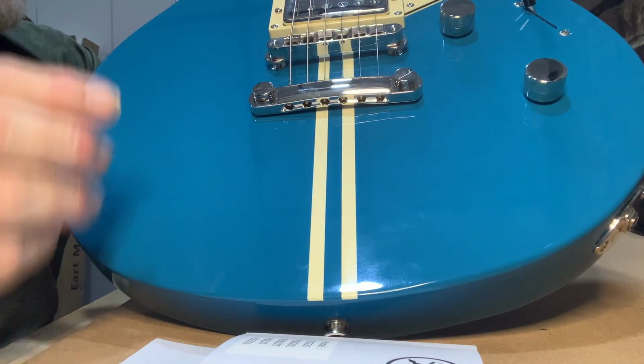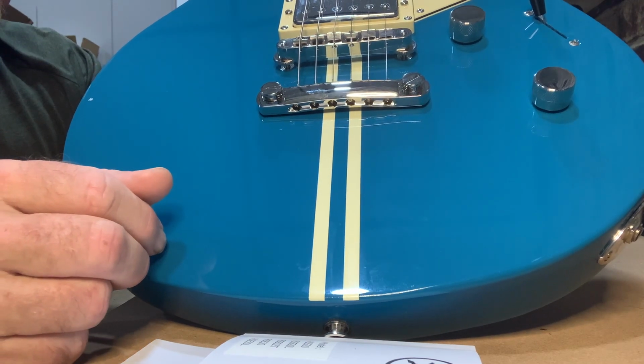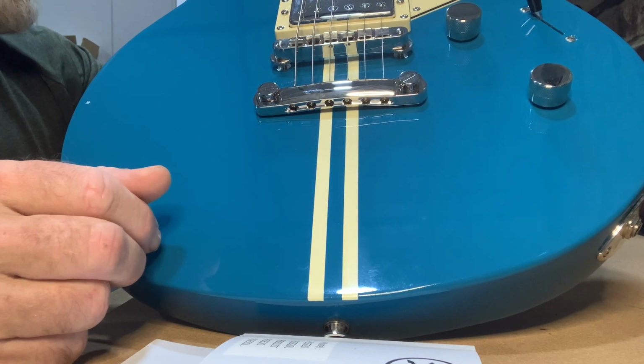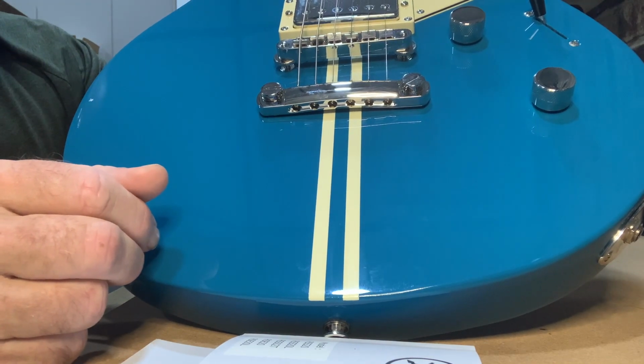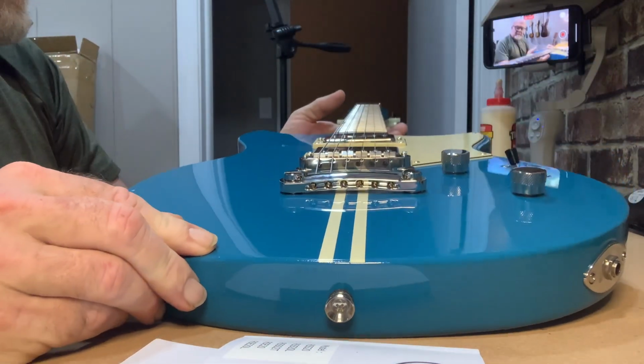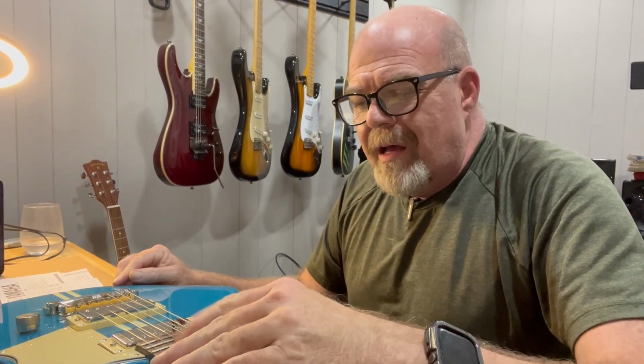It came with Elixir 10s, and they seem like pretty good strings. I've never used Elixirs, but I'll leave them on here for a little while. I tend to play D'Addario 9s, and I think they'll work really well on here. Just not in a hurry to change them out. May put some oil on the fretboard. It's in good shape. I've seen guitars that come in, the fretboard's so dry it's barely usable. But this one seems to be in pretty good shape.